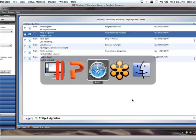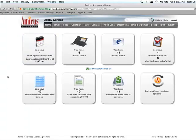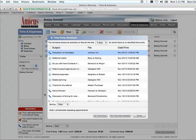Or I'm going to switch to the cloud for a second, and let's go back to this, again, very helpful screen that greets you when you come in the morning. One of the reminders is you have 12 recent activities without time entries. Wow. And when I put my mouse over it, it says, help me do these time entries. I click, and instantly I get what's called the Time Entry Assistant. It's in both our cloud and our desktop premium product.